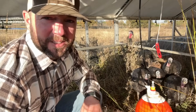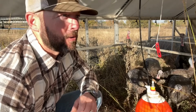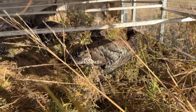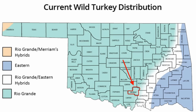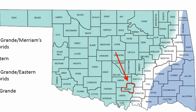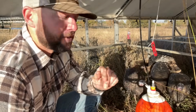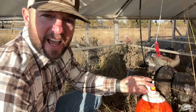I know it's been a while since we've actually talked about these little guys here. Most of them were born in May, so they're about 6 months old now. I've got 3 Easterns in here that we hatched out. And I traded a guy that had some Rios, which we're more in the Rio Grande area here in central Oklahoma. We do have a mix of Easterns, but I really wanted to focus on the Rios. And he's in Eastern Oklahoma. He wanted to focus more on the Eastern wild turkey. So we did a little bit of swapping, and I've got 8 of his Rios.